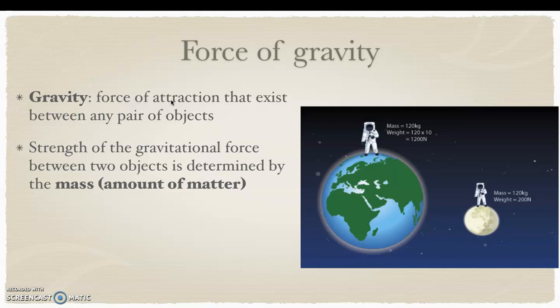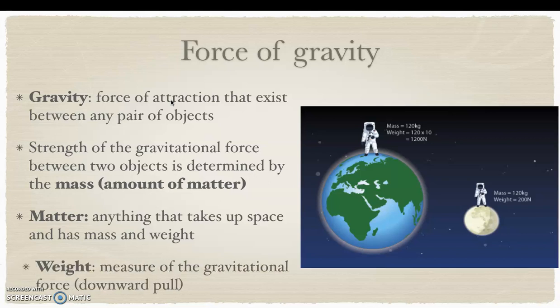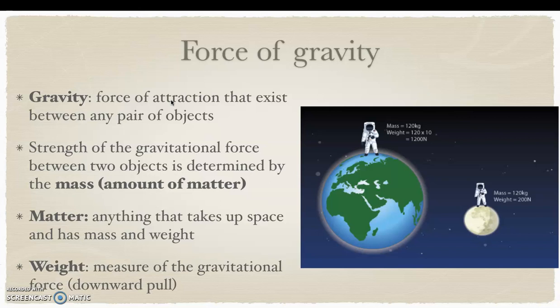So, the strength of the gravitational force between two objects is determined by the mass. That means the amount of matter. Now, what is matter? Matter is anything that takes up space and has mass and weight. So we did talk about mass, which is the amount of matter. Matter is anything that takes up space and has mass and weight. Now, what is weight then? Weight is the measure of the gravitational force.